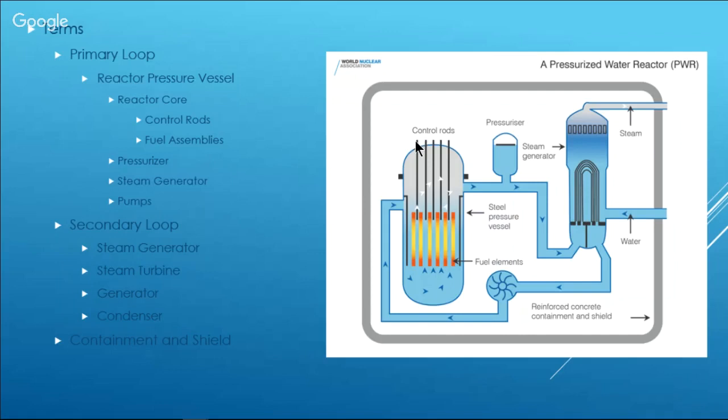If you lost power in the control rods completely, the control rods would go down into the reactor and slow the reaction down and stop it. These control rod drive mechanisms are energized by electricity, and so if you lose power to those CRDMs, they automatically open up, because they're spring loaded, and the control rod slams down.